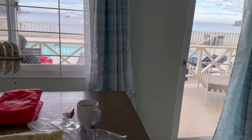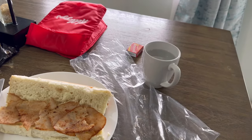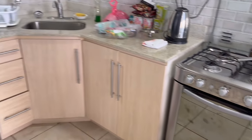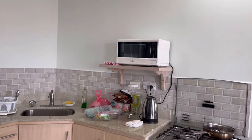Okay, so just made breakfast. I know my sandwich looks like it's struggling. Gonna have some milk chocolate tea and my turkey breast sub sandwich that I made. And yeah, I'm gonna eat, then get ready for the Tobago Keys, guys.